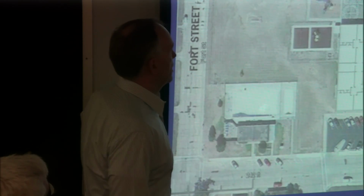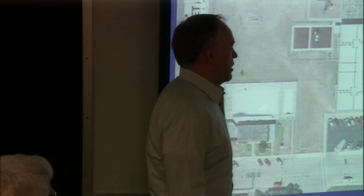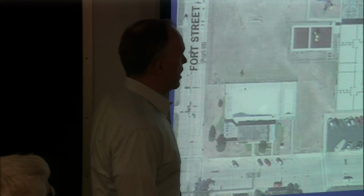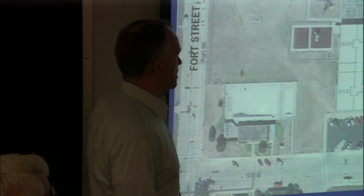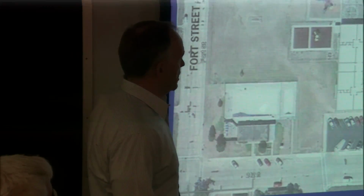Wilson, built in 59, $10 million, 11% of the bond goes there. Cafeteria and storm shelter, $3.6 million. The special ed addition, which right now is open.